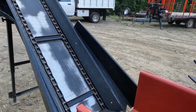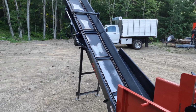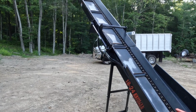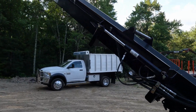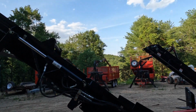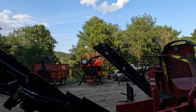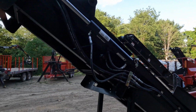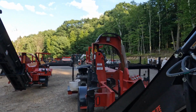This will actually side shift left to right about 4 to 5 feet at the very end. This model has the upgraded fold over the top conveyor system on it. So there's your hydraulic actuating rams there, and that becomes the pivot point where this folds all the way up over and then rests down on top of the big rubber bracket there. This is 16 feet in overall length. It does load the back of my 4500 Ram pretty well.